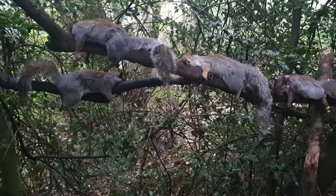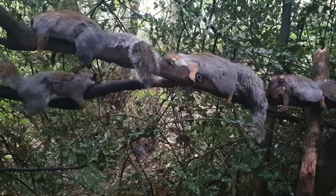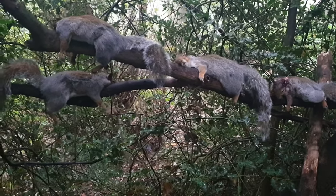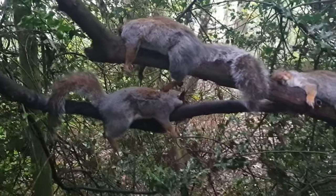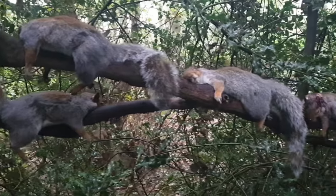So here we go. Ended up with four. Just checked the feed level. There's only a quarter of the feeder left, so there's got to be quite a few squirrels about, and they've got to have a good munch on that. It's only been filled about 2 weeks.